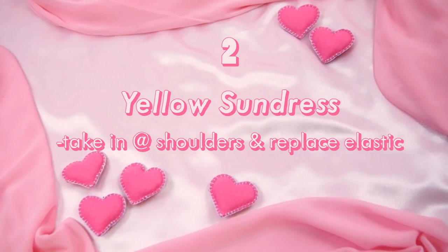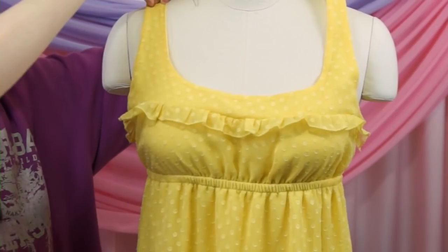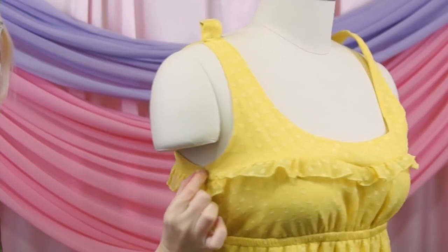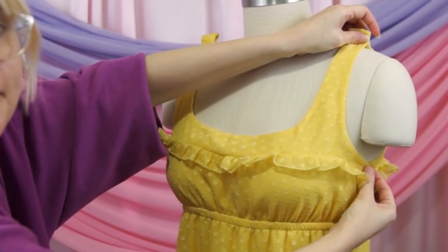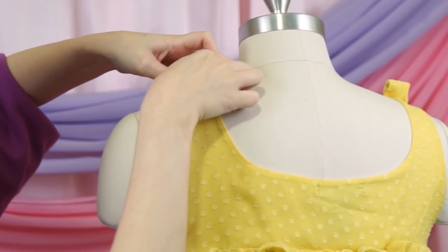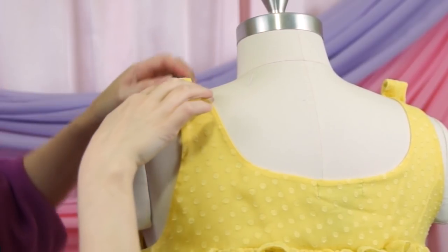Next up, I have this yellow sundress that needs a similar treatment. However, the big thing this one needs is some new elastic in the waistband. Before I replace the elastic though, I want to make sure that I have a good fit on the rest of the bodice. Side note, look at how uneven the tag placement is. I know it's just a small thing, but it should be symmetrical with the center back line.